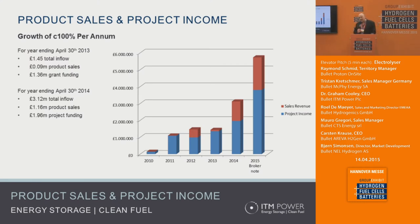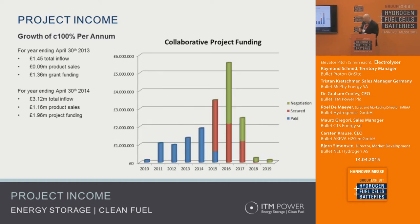Just to say something about the numbers, we've scaled up the electrolyzers to megawatt scale for cost reduction. Actually, the other thing that gives you cost reduction is volume. So over the last 2 years, we've broadly speaking had a doubling in revenue, so 100% growth. So there's the number in our broker's note for 2015, which is approaching 6 million in turnover. And I can tell you that announced projects going forwards, just the collaborative projects, are now approaching that 6 million for 2016 already. So with volume and with technology, you get cost reduction.